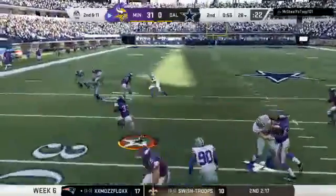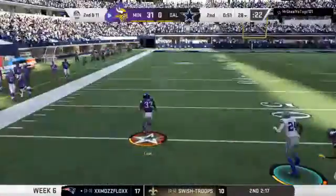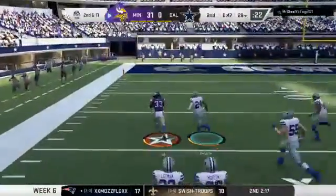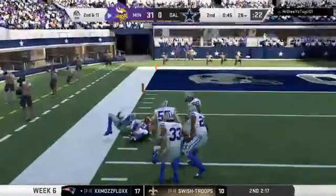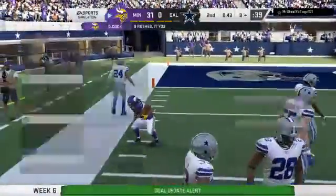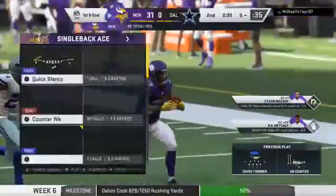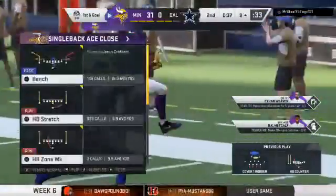They run the counter with Cook. Space to maneuver at the 40. He's at the 40, 20. And finally down at the 9-yard line. A big play there just before halftime. 64 yards on the ground.